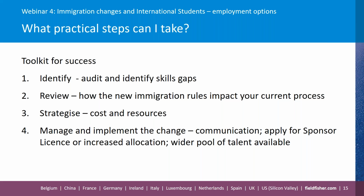Many EU nationals are independently choosing to move elsewhere in the short or long term due to Brexit or COVID, and this may leave skills gaps. Secondly, you need to review how the new immigration rules impact your current processes, including recruitment, immigration policies and compliance processes, and whether your team has training needs around these areas.